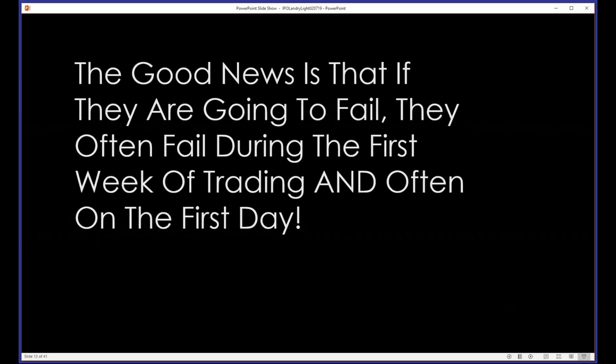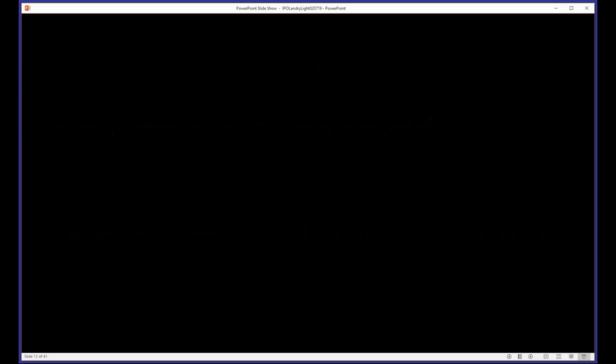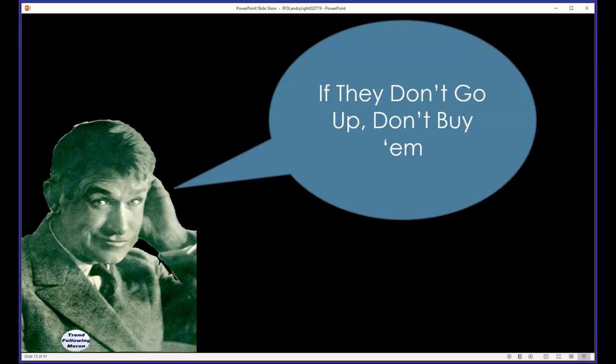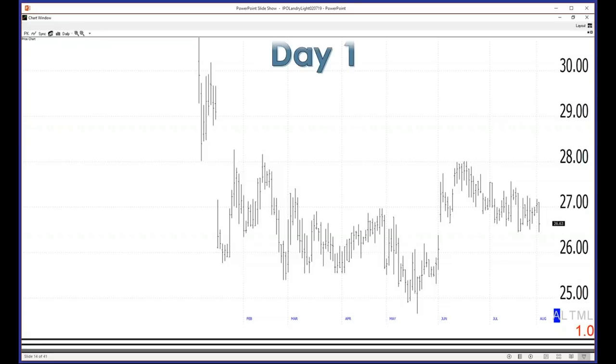Now, again, the good news is that if the IPOs are going to fail, they're often going to fail during the first week and often on the first day. So let's take a look at some examples of that. So again, getting back to my brother from another mother, if they don't go up, don't buy them. So I'm going to show you a few examples here.